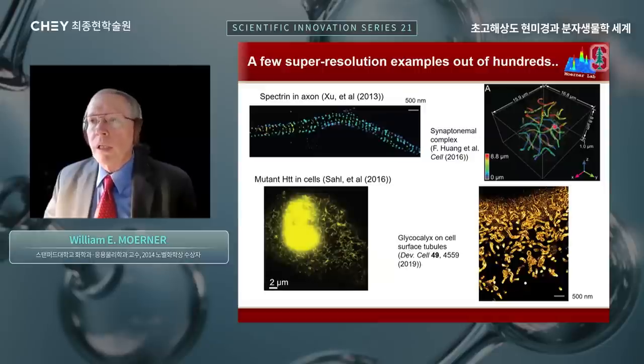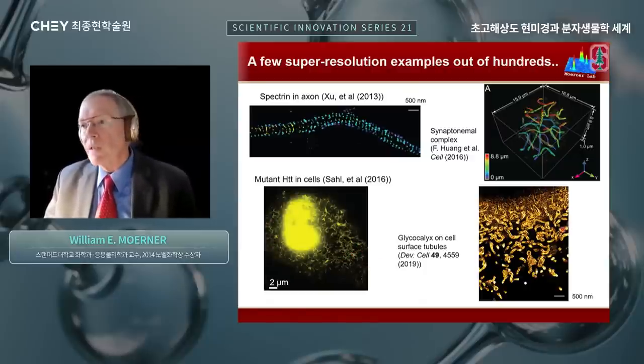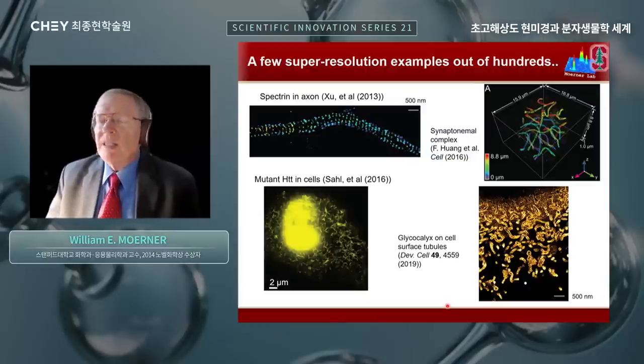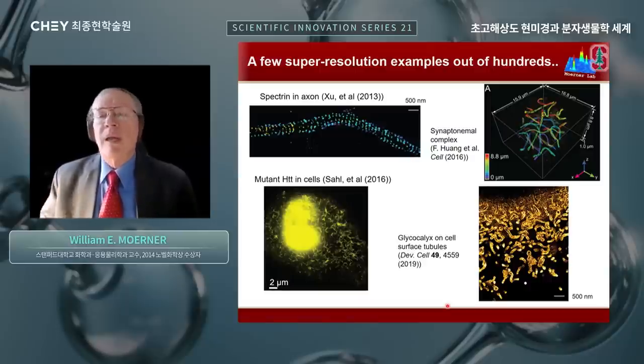Here's detail inside a nucleus of the synaptonemal complex. Here are tiny little aggregates and fibrils of Huntingtin protein in a mutant cell that is a model for Huntington's disease. So this relates to amyloid types of diseases. And here's the glycocalyx on a cell surface that's decorating the tubules that are sticking out on the outside of this cell. We'll talk about this a little more in a moment. So the basic idea is that many scientists all over the world have been using these techniques and others that are related, like stimulated emission depletion microscopy from Stefan Hell or structured illumination from Gustafsson, to observe beyond the diffraction limit.